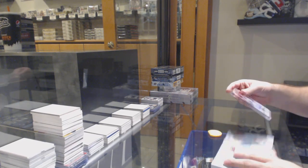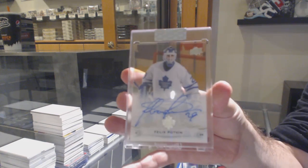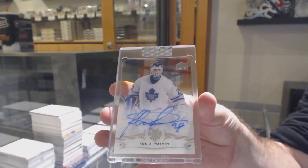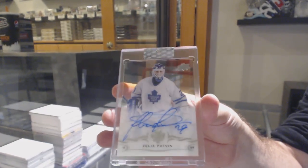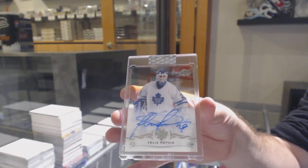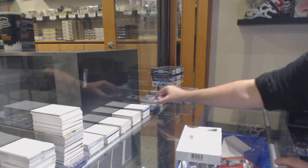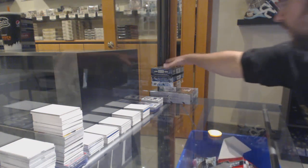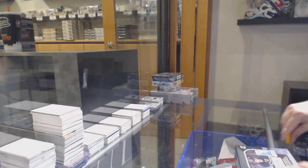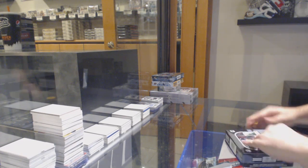That's sick. For the Maple Leafs, autograph Felix Potvin. Felix Potvin for the Maple Leafs, clear cut auto. Very nice. Platinum. All right, McDavid, show yourself.